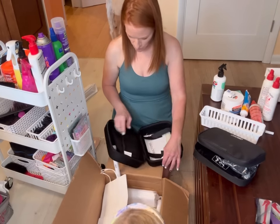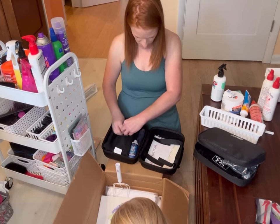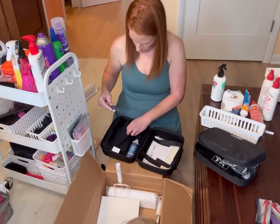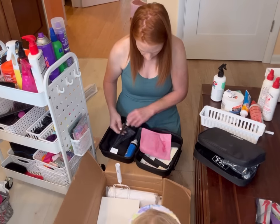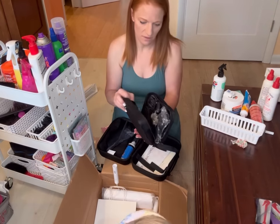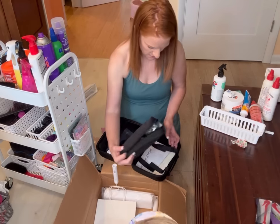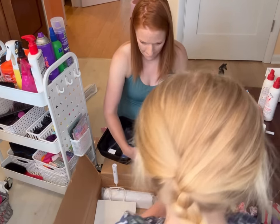This is the boy box. It says boy box. Boy box. It's got scissors. It's got clipper oil. And a pair of clippers. And a goatee. Okay.